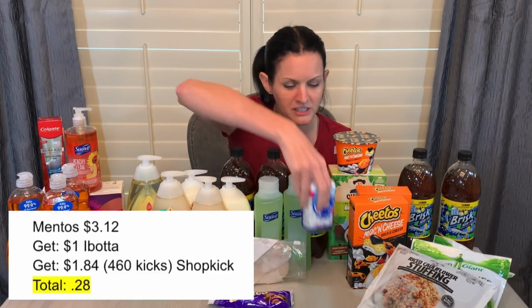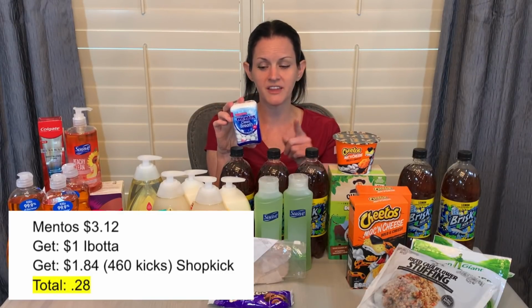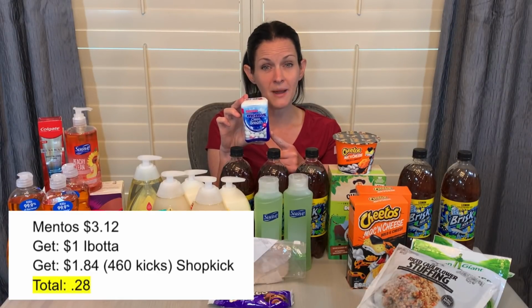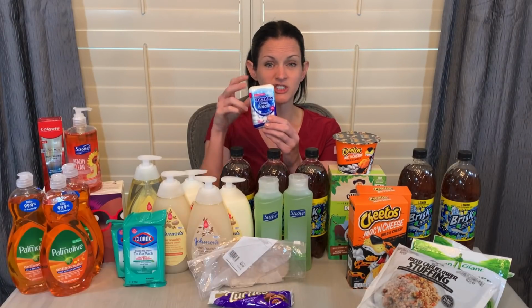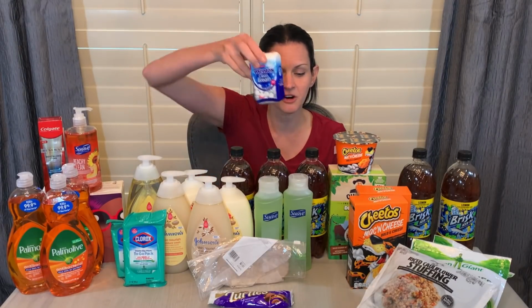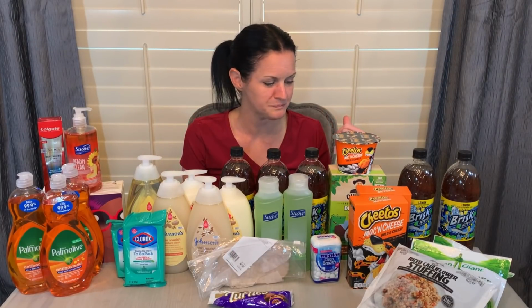Okay, also up by the register, the Mentos mints. These are $3.12, and 2 apps have offers on this. One, the Ibotta app is giving $1 back. Shopkick is also giving $1.84 back, making this package of mints just 28 cents. And this is perfect for a stocking stuffer. We also do that saran wrap ball at the holidays where we wrap up all sorts of goodies and play a game with the family. And so that's a great thing to stick into something like that as well.